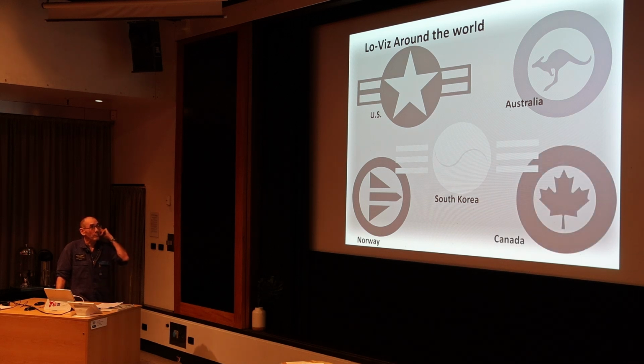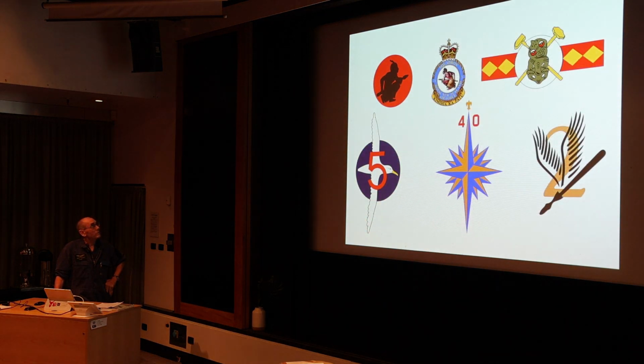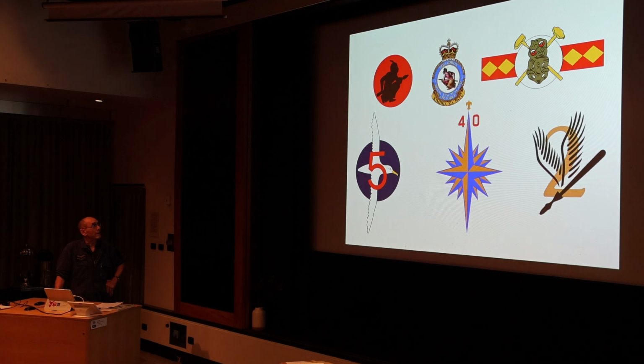And of course Canada. And those Canadian and Australian ones, they came to their air forces before we got our Kiwi. So that was another one of those big levers for us to actually get our national identity, was to follow the other empire services into getting your own identity. And then we go into squadron markings.